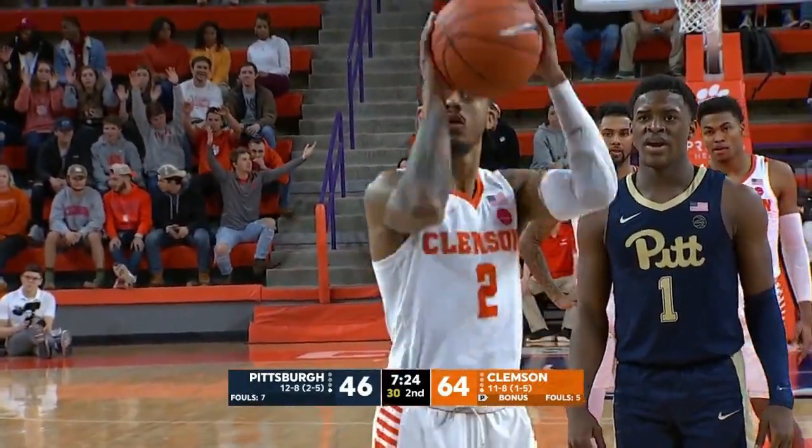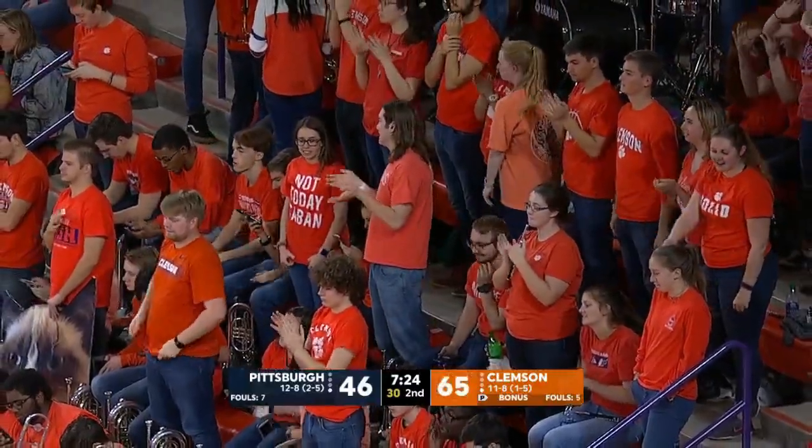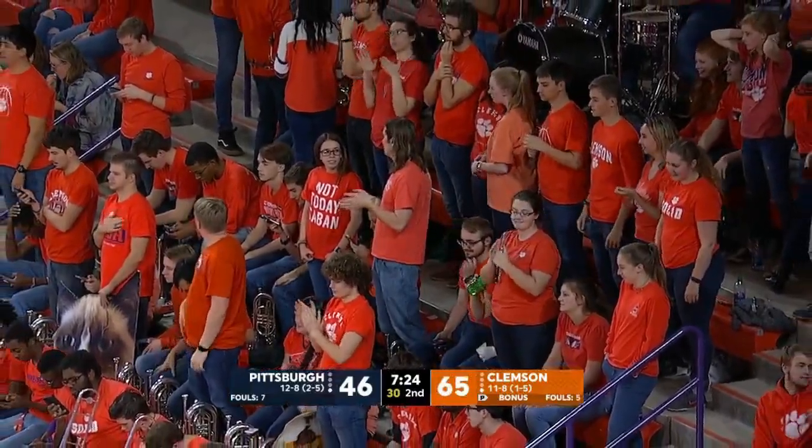Well, Reed, one of the better rebounding guards in the ACC, grabbed that rebound, got fouled, so he's at the line shooting one-and-one. 82% on the season. He's a perfect 5 for 5 tonight from the stripe.